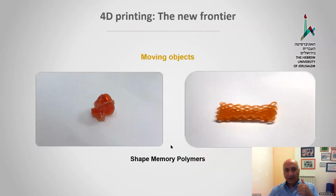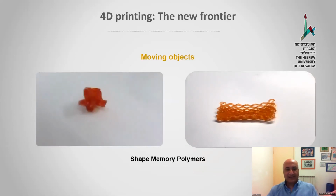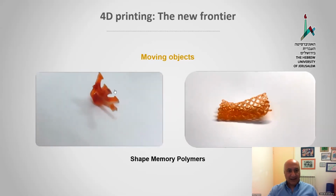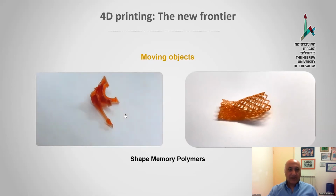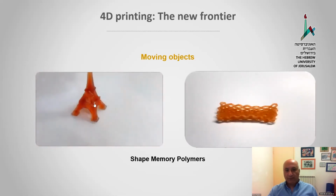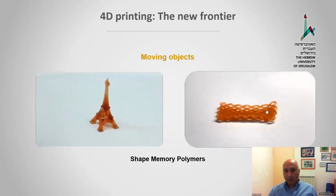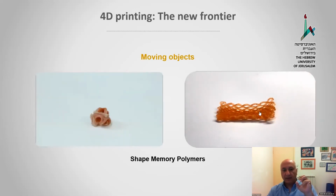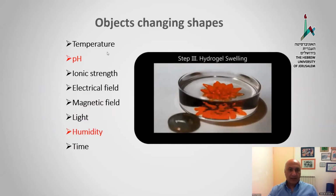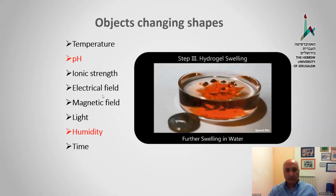So I talked about 2D printing, 3D printing. What's next? 4D printing. This is the new frontier of 3D printing. Here we printed something that has a memory and can change its shape with time or with temperature. We use a material called shape memory polymer. Imagine this stent that we print, squeeze, and put in the body, and in the heat of the body, it will reopen. So this is leading us to the new world of 4D printing, meaning a 3D object that can change shape by humidity, by water, by temperature, magnetic field, by light, by whatever.